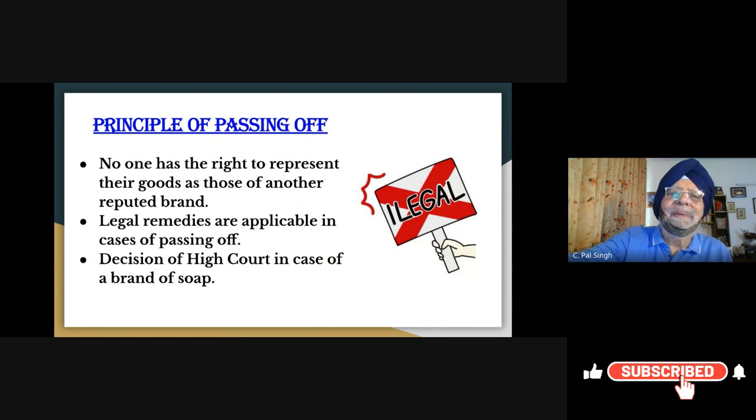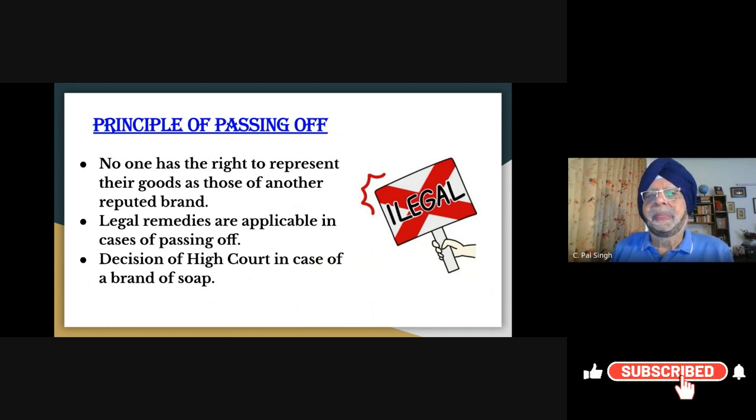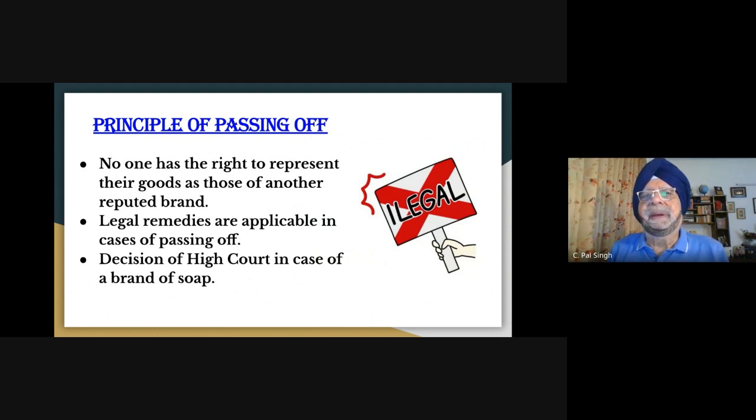So I have already given this, but since it's a sort of repetition, for the concept of passing off, we have to prove that the plaintiff, when we go on behalf of the plaintiff, has to show the reputation has been acquired by the plaintiff for years on this product, on this design, on this particular item.